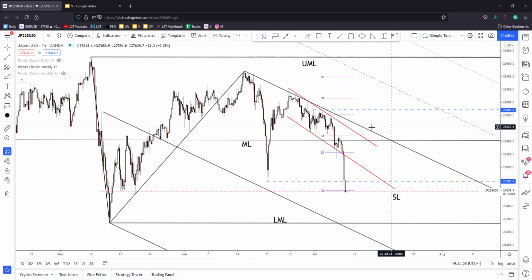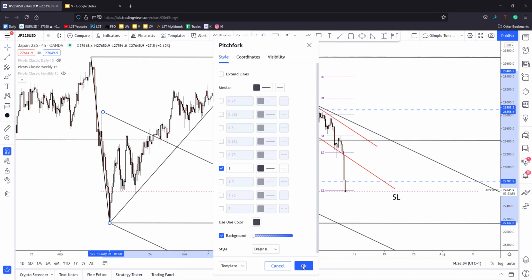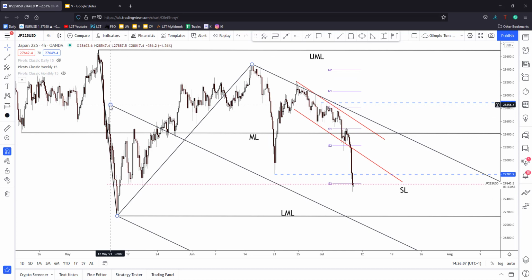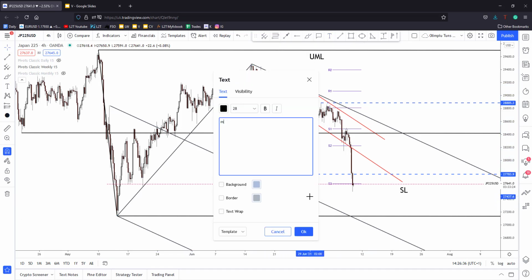And please take a look here as well, because I've selected 3 points to draw this descending pitchfork, 1, 2, and 3. And you can see here test, retest of the upper medium line, signaling a potential decline here as long as the index stays below this upper medium line. So here, as long as it stays below 27,783.9, also stabilizing below S3, below this sliding line, could signal a potential further drop, maybe towards the lower medium line and towards the medium line of the descending pitchfork.